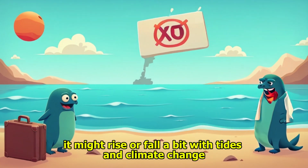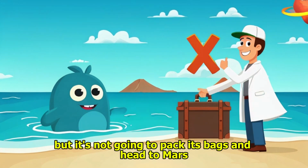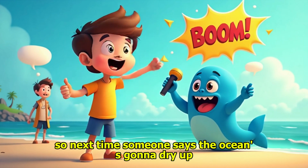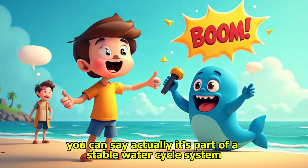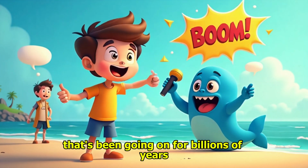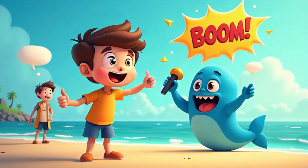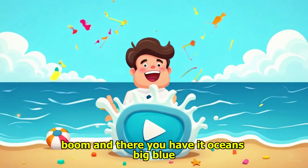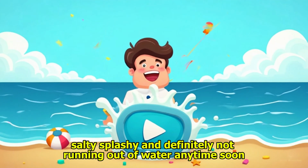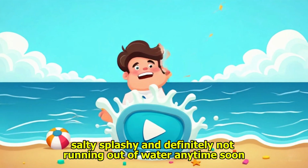It might rise or fall a bit with tides and climate change, but it's not going to pack its bags and head to Mars. So next time someone says, the ocean's gonna dry up, you can say, actually, it's part of a stable water cycle system that's been going on for billions of years. Thank you very much. And then do a mic drop. Boom. And there you have it. Oceans, big, blue, salty, splashy, and definitely not running out of water anytime soon.